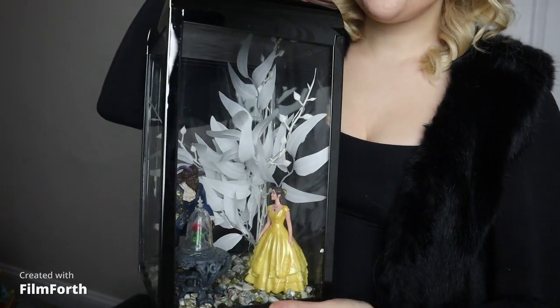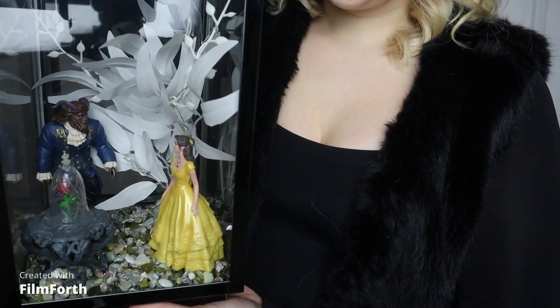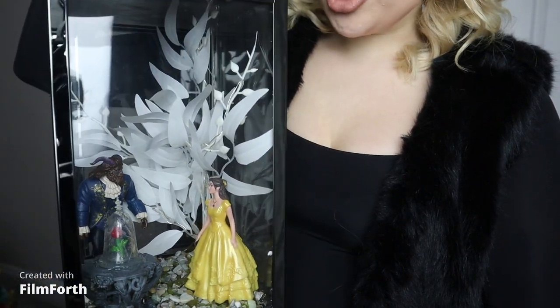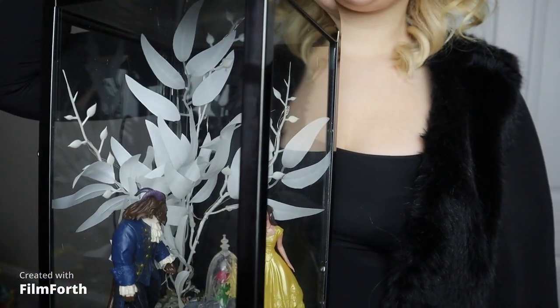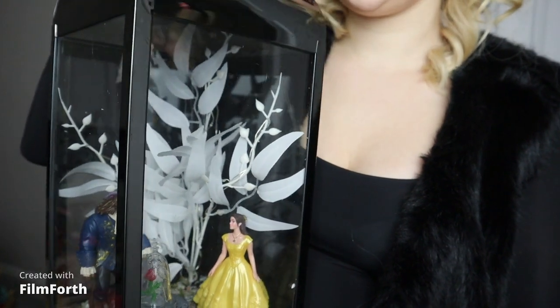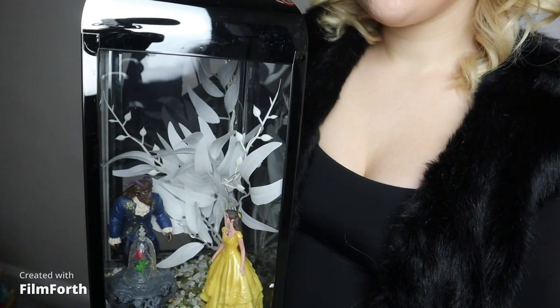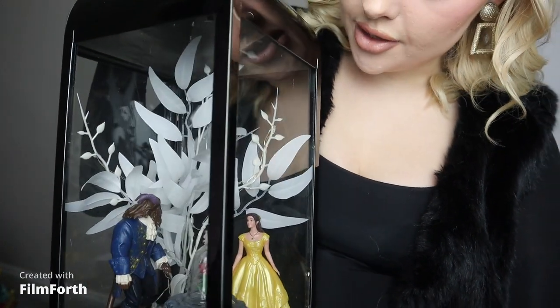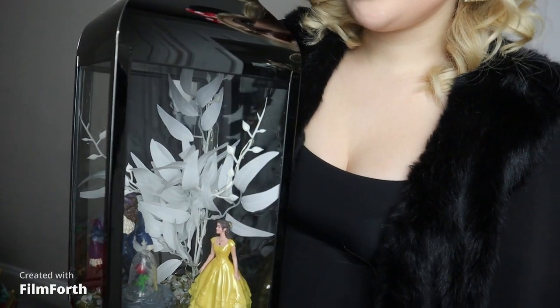So these are actual Disney figures, the lady said when I stood with Marilyn buying it. But you've got cute little sort of stones that you would find at the bottom of a fish tank, like gems and things. You've got the little rose here, you've got Belle, you've got the Beast, and the Beast is in the actual Disney live action. And I think that this Belle is like Emma Watson's Belle. And then you've got this beautiful flower.